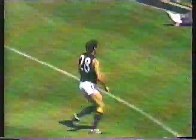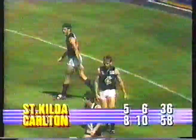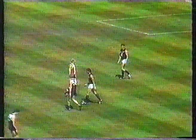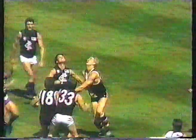Shocking disposal, was meant for Alistair Ford. Ford was on the wrong side of his man anyway, and that's finished up where it should have done, out of play. Good pressure there by Jimmy Buckley too, because he put a lot of pressure on Dwyer as he had his kick, and he couldn't really place it to the full advantage. Ford, 31 against Rui.